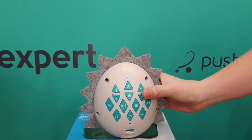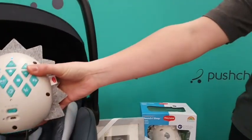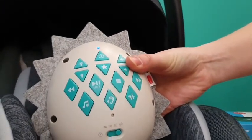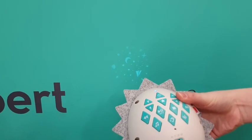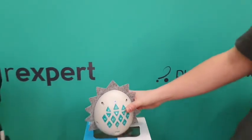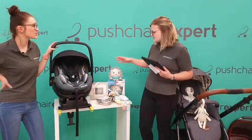There you go. It will project stars on. Oh, maybe you can put it in here, look. Oh, yeah, on the black, does that work? Sort of. No. But there you go. It will project stars onto your ceiling. It's a shame we can't film in the dark. Obviously, in the dark, it works a little bit better. But it's great as a sort of night light and to soothe to sleep.